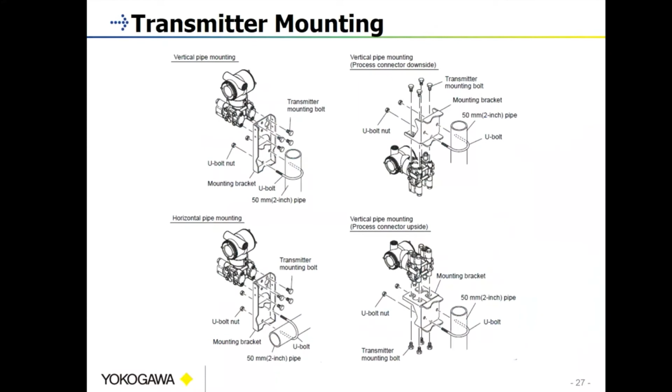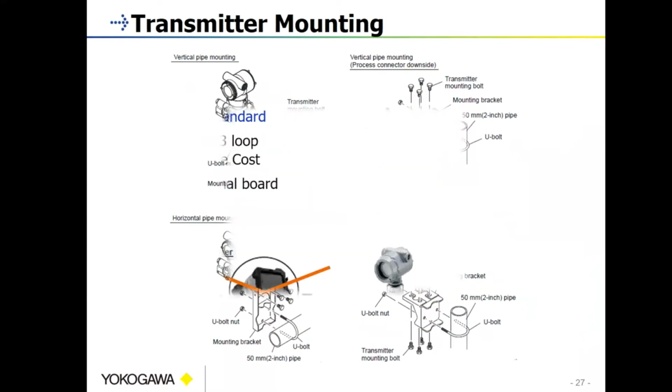As far as mounting, it's pretty much the same for every manufacturer. You usually got a U-bolt or some type of L bracket. I think Jason actually made some of those in his garage at one time for customers.